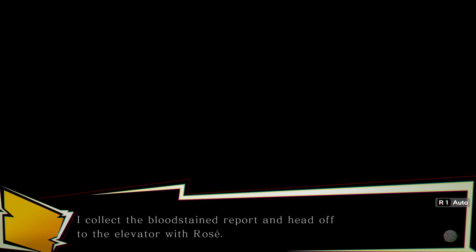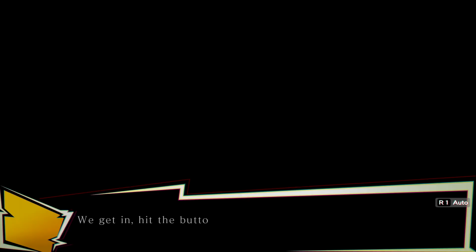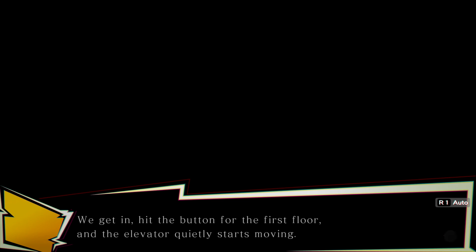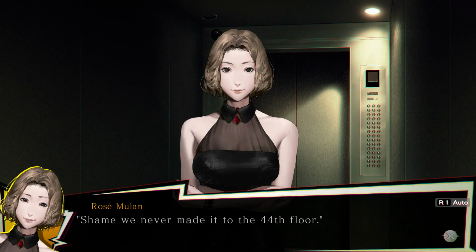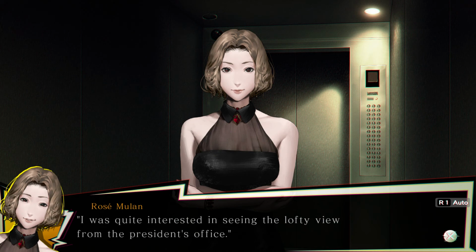I collect the blood-stained report and head off to the elevator with Rosé. We get in, hit the button for the first floor, and the elevator quietly starts moving. Shame we never made it to the 44th floor. I was quite interested in seeing the lofty view from the president's office.